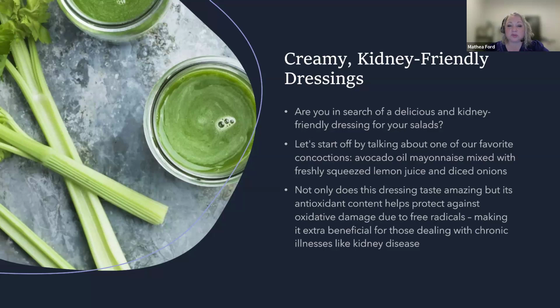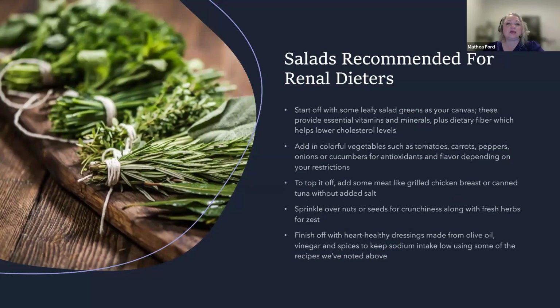Whatever dressing you opt for, remember that moderation is key. Enjoy these creative concoctions in small servings as part of a balanced diet. All right, let's talk about some salad recommendations for renal dieters.